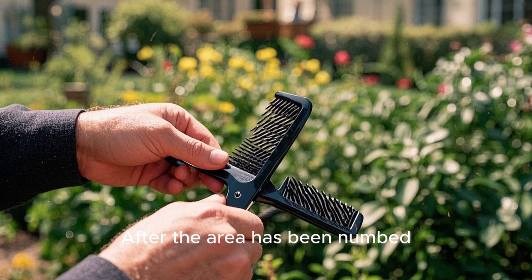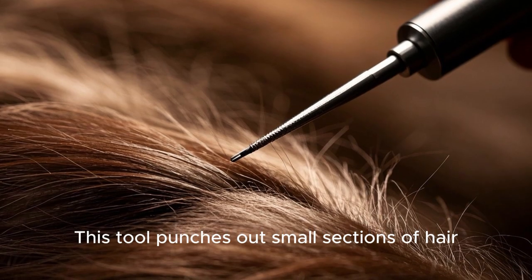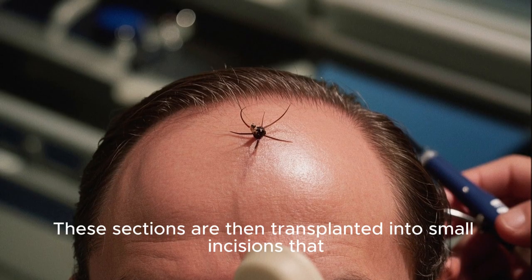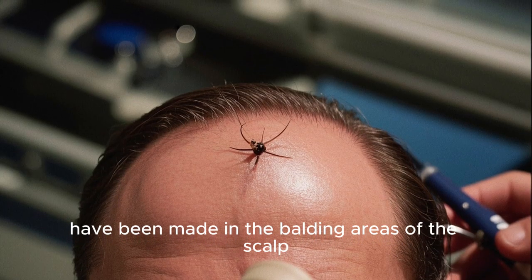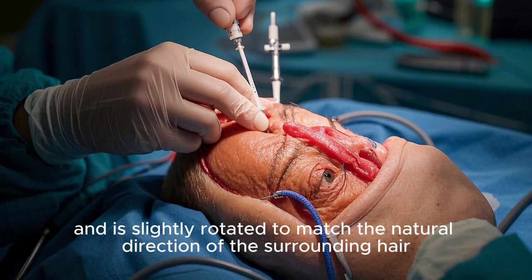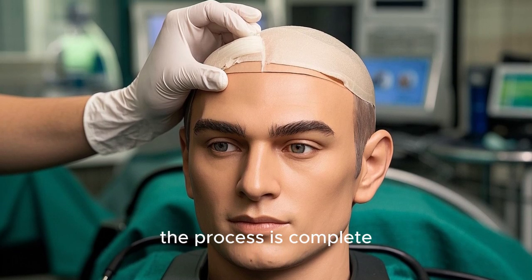After the area has been numbed, the hair is harvested using a special tool called a punch tool. This tool punches out small sections of hair, each containing around 50 to 100 hairs. These sections are then transplanted into small incisions that have been made in the balding areas of the scalp. Each section is placed at a 45-degree angle and is slightly rotated to match the natural direction of the surrounding hair. Once all the sections have been transplanted, the process is complete.